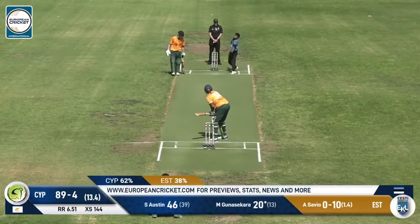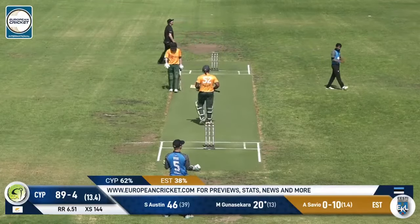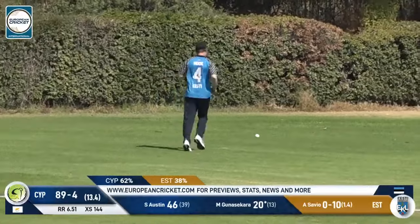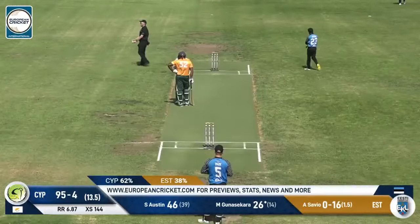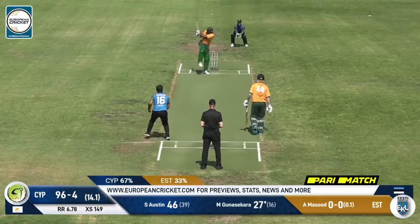Deep mid-wicket in place and a deep square leg as well. Mangala's going to go big again. And I think just before that ball, I was going to say I'd have another fielder out on the boundary on the leg side for Mangala. But forget about having fielders when he's going to muscle it.